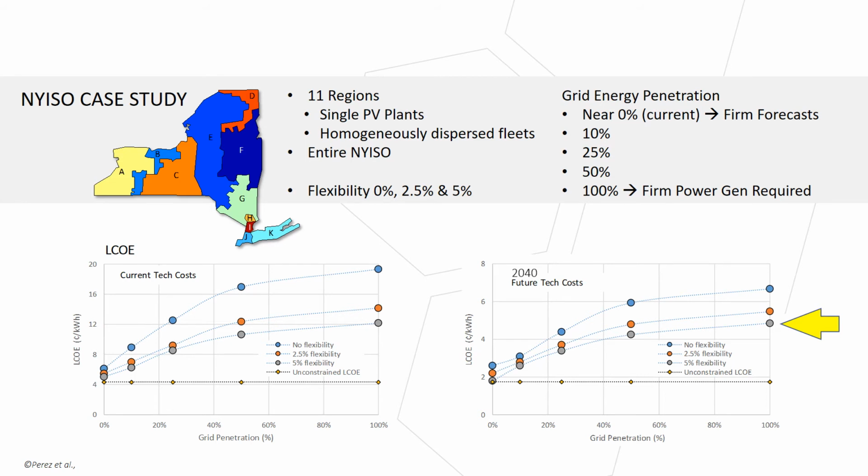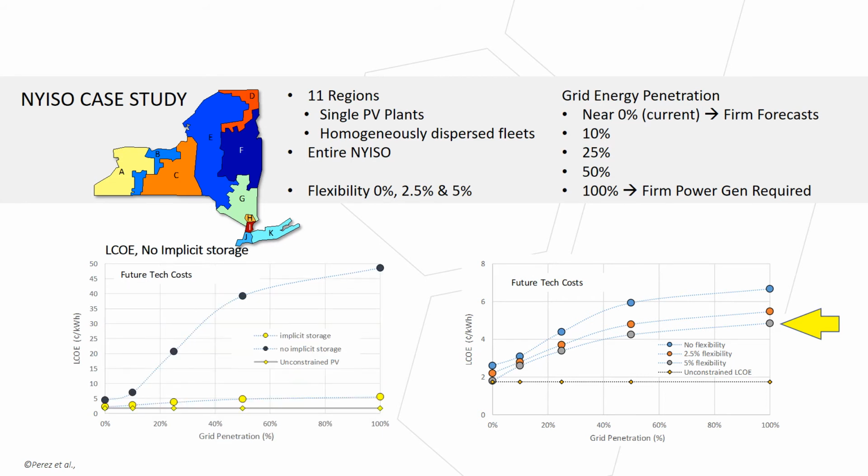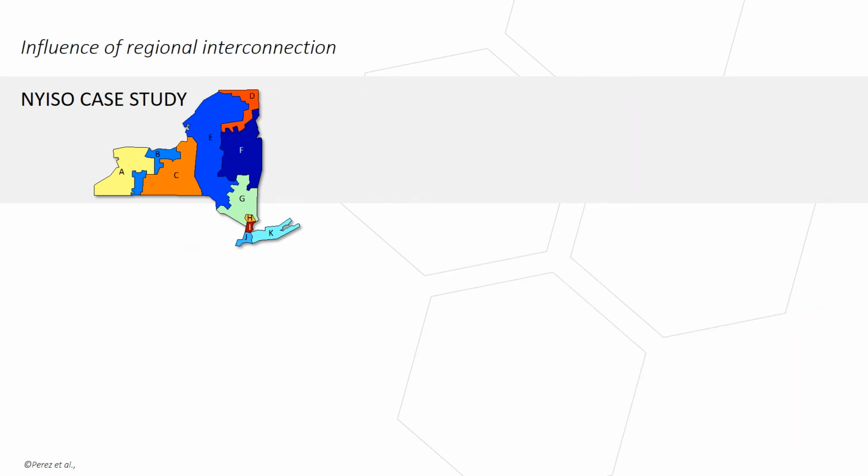But the real value is when you compare to what if you don't do implicit storage. This is how much you would pay, close to 10 times more for that firm power. Here on the same scale is what you accomplish using implicit storage. So that's where you see that the strategy is very, very effective. And there is not much of a difference on the left side when you start from current condition and low penetration, but it really accumulates when you move towards high penetration. So the sooner we start, the better it is.